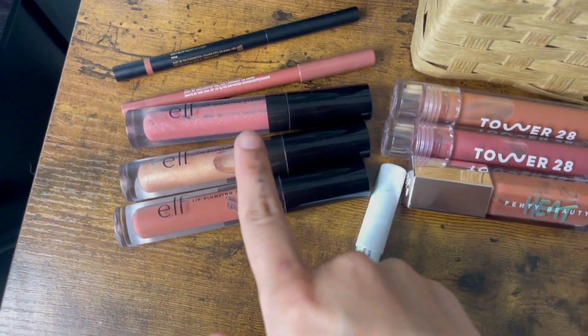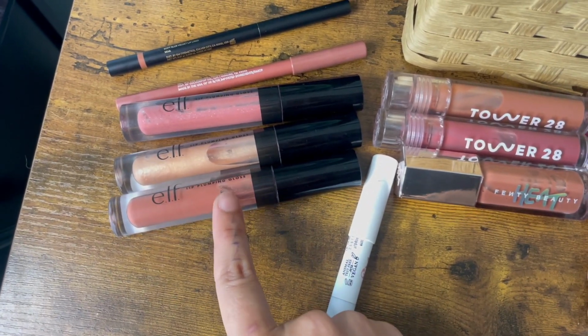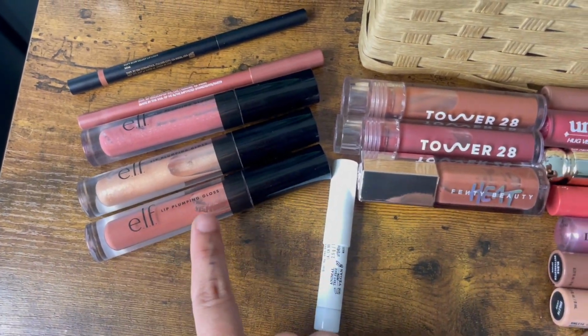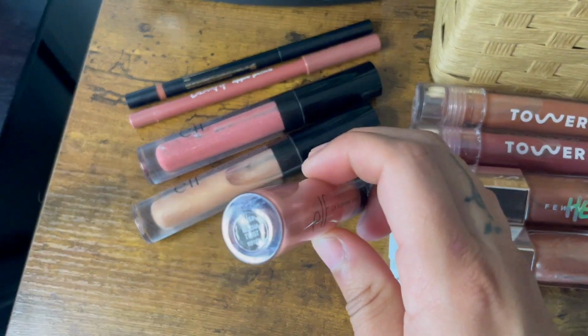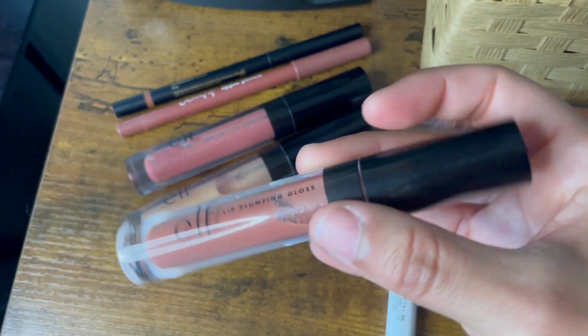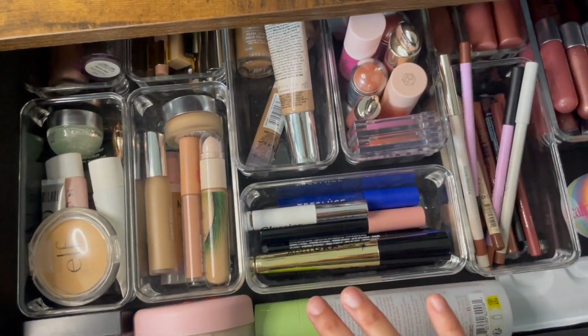So I'm kind of thinking maybe one of my e.l.f. lip plumping glosses. I really do miss Mocha Twist. I've repurchased this like three times. I love this gloss to bits. I am going to go ahead and pull Mocha Twist from e.l.f.'s lip plumping line just because I have been really missing this. And I opened up my main collection because, like I said, there are a couple categories that I'm missing.